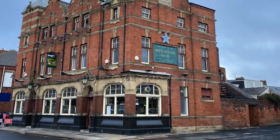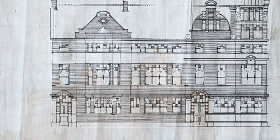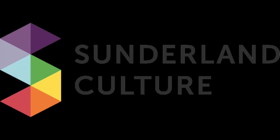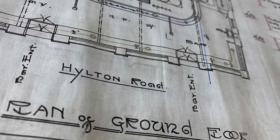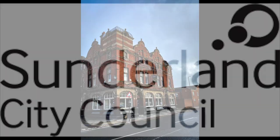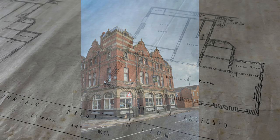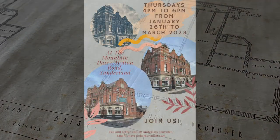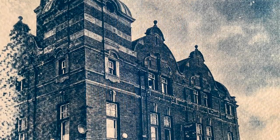I don't know if you've noticed, we get given with one hand and taken away with the other. Even though when I wrote the bid for the research of this area, I never really mentioned anything about glass and was leaning more towards the architecture, because this is a very strange Queen Anne building as well. And the architect, called R.T. Milburns, built this and the Sunderland Empire Theatre.